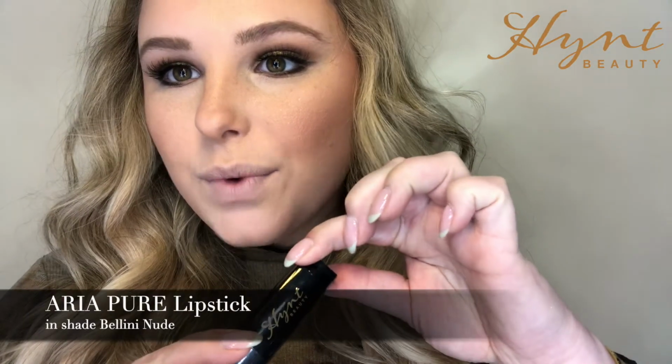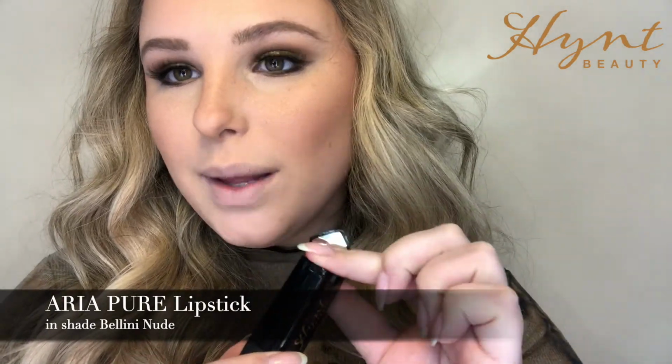Then we're going to finish it off with a little bit of our Aria Pure lipsticks in the shade Bellini Nude. Bellini Nude I think would go really good with this look because it's a little bit of a lighter shade and I went a little bit darker on the eyes. When you go darker on the eyes, you want to make sure that you go a little bit lighter on the lips so you have a balance in the face, because if you did dark here and dark here, it would be too much. So if you go really dramatic on the lips, go a little bit softer on the eyes. I'm just going to use a little bit of this and I'm just going to dab it.